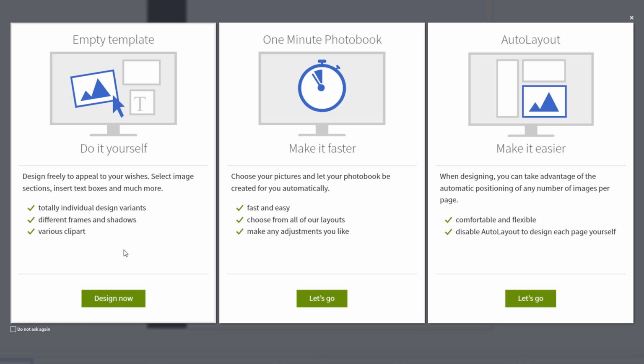You have the option to create the whole entire book yourself, the whole complete blank empty template, which is what I did. I wanted to go through and enjoy the process of creating my first really very professional photo line book. So that's what I did. You also have the option of doing a 1-minute photo book where you can choose your pictures and things, and it's going to kind of automatically create the photo book for you.